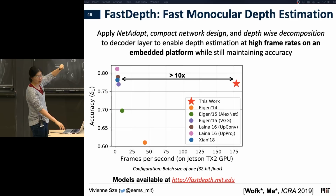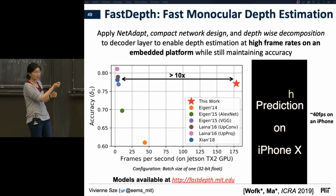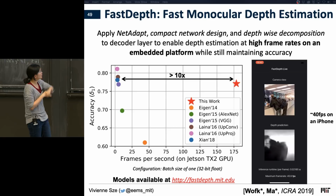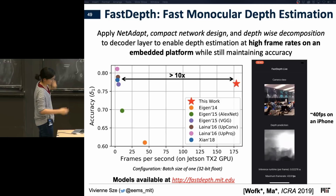So at ICRA, we actually captured some footage on an iPhone and showed the real-time depth estimation on the iPhone itself. And you can achieve about 40 frames per second on an iPhone using Fast Depth. So again, if you're interested in this particular type of application or efficient networks for depth estimation, I invite you to visit the website for that.